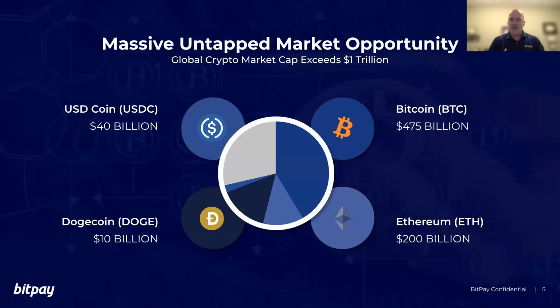So one USDC is always going to be about $1, whereas Bitcoin will go up and it will go down. And then Dogecoin. I think most people have heard of Dogecoin. Elon Musk is a big fan of it. He tweeted about it. He was on Saturday Night Live about it. And that's about $10 billion. So again, one major reason to accept crypto donations is that the global crypto market cap today is about $1 trillion, but it has been even higher and will continue to grow.